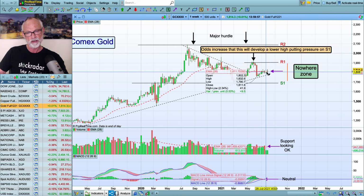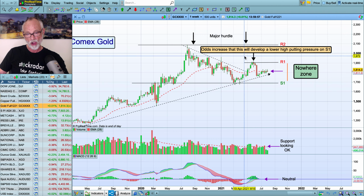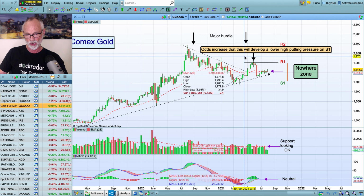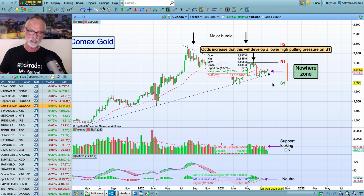There's no real oomph in this rally. So this is looking like it may be a lower high. And we know what we think about lower highs. We don't like them very much. And that could well put pressure back on S1. So we're still in nowhere zone.